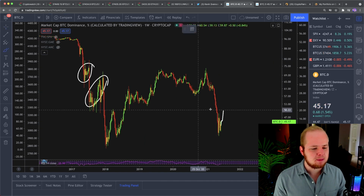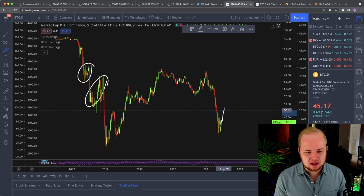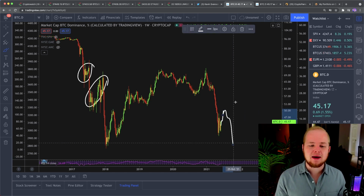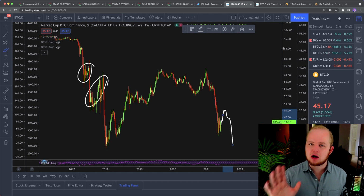So I would say be prepared to see something like that in this range as Bitcoin recovers. And then eventually, once Bitcoin's looking better or more stable, then we're probably going to see a major decline once again during the next major leg up in the market, which could be a couple months away.